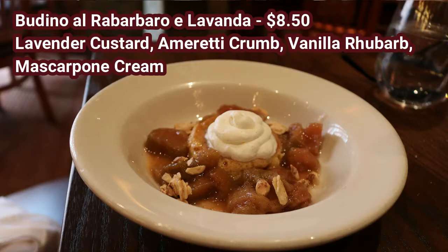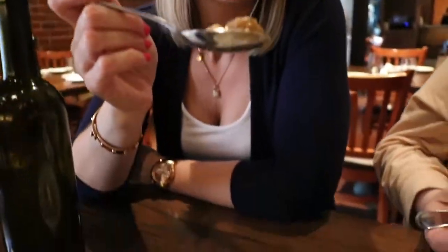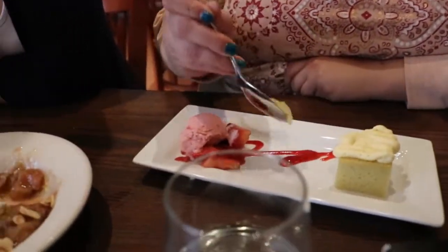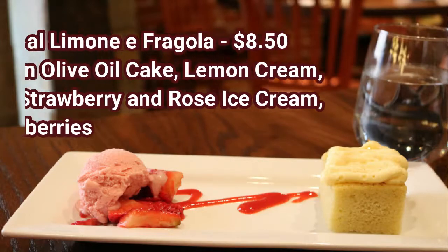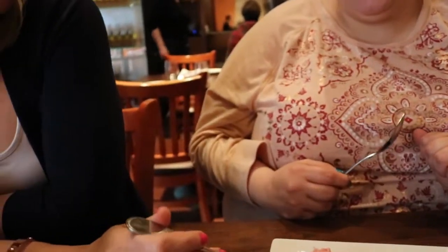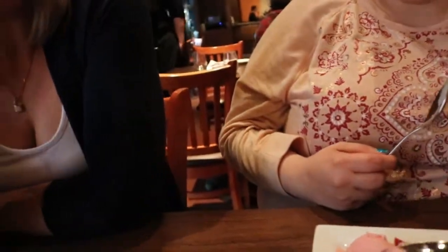I love getting proof that the skinny one eats fattening things. Okay, it's lavender. If you put lavender in it, I will eat it. Keep that in mind. I'm gonna try this. It's lemon cake with strawberry and rose ice cream. She's going all in, sticking them together. Oh my goodness, that is amazing. Okay, I'll take my little fraction. Floral scented food is really good.